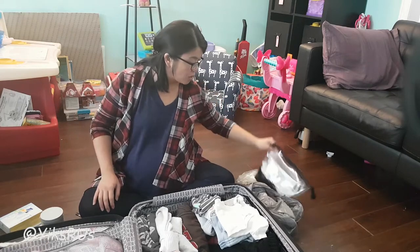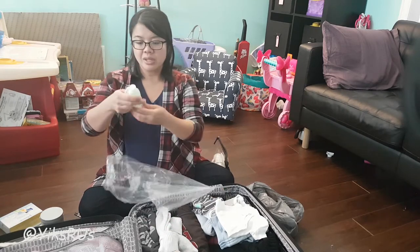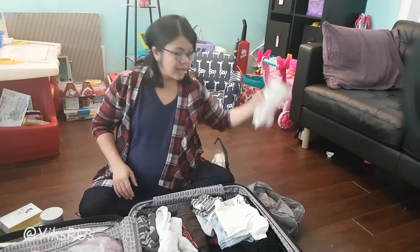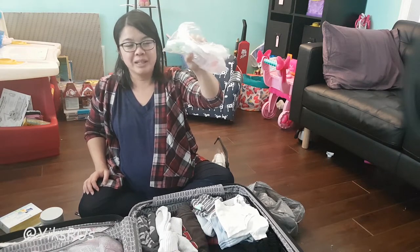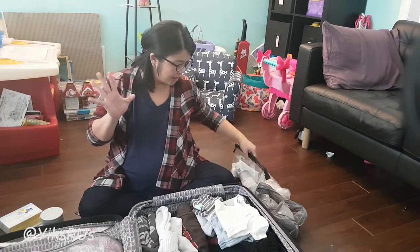Also, for my toiletries, I brought shower gel. I just grabbed a couple of Avon ones. So this is the cucumber melon, and then this is the pomegranate and mango. I just put them in a little plastic bag just in case a shower gel lid popped off somehow during transportation, so I didn't get everything all over my clothes and stuff.